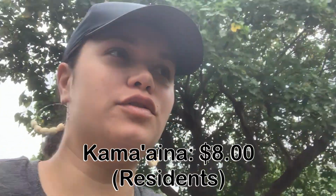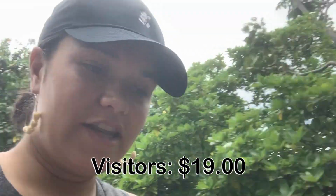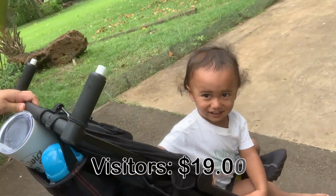Alright guys, we made it inside. So for Kama'aina it's $8 per adult. For visitors it's 19, which is really good, huh? We saw the monkey already. Right now, we're looking for the scariest animal of them all. The wild ali'i.